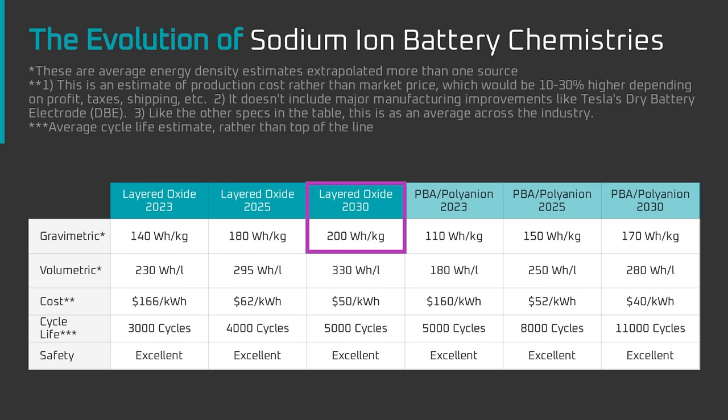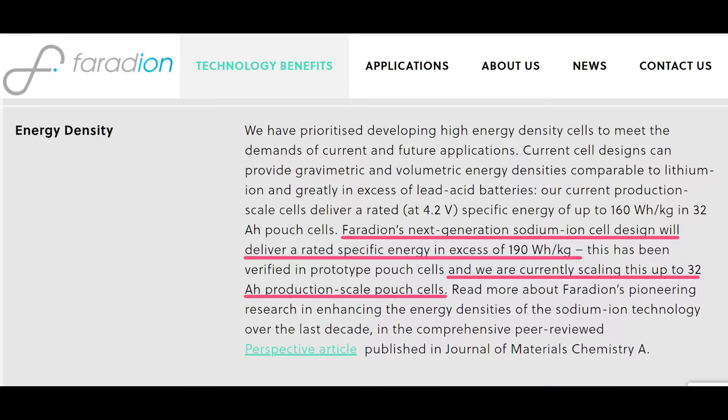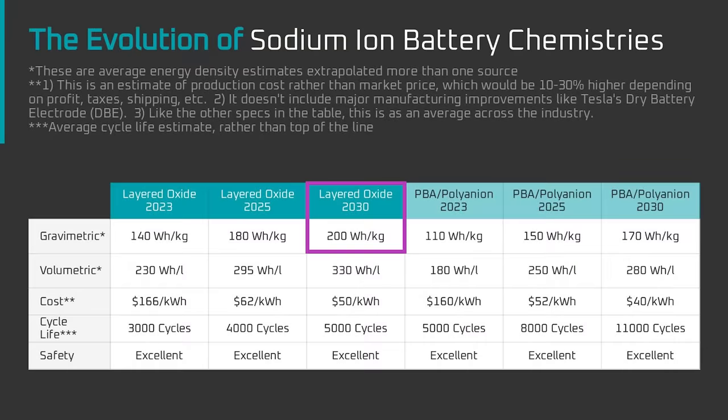For layered oxides, I chose 200 watt-hours per kilogram. That number should be doable because some sodium ion battery manufacturers, like Faradion, are already getting close to hitting that energy density today. With that said, Faradion seems to be several years ahead of the rest of the sodium ion battery market. So in my view, 200 watt-hours per kilogram is a fair guess for what most sodium ion battery manufacturers could achieve with a layered oxide in 2030.